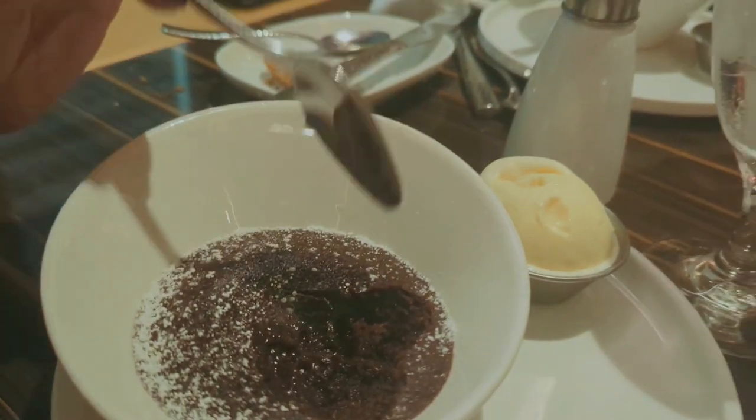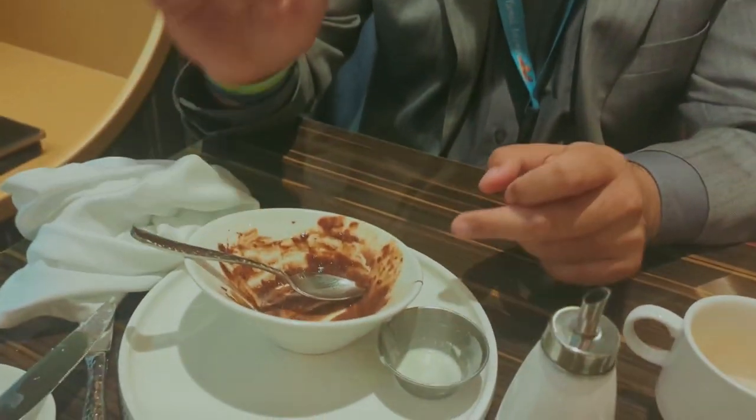Mine tastes like a brownie. This tastes like a brownie. Oh, really? Yeah, I think they're giving you less. So in some CEO's quarterly statement, they're going to see the expense of chocolate go down. They probably don't spend as much on flour, on chocolate. They're probably saving money. There you go. We uncover the conspiracy.